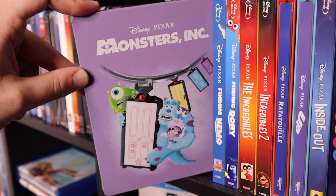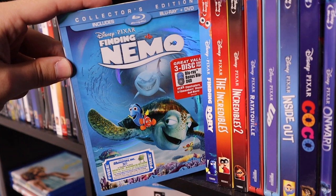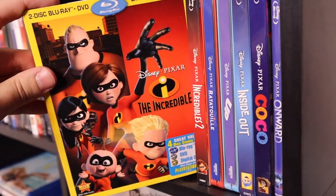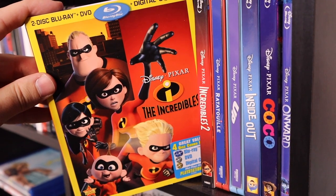Monsters, Inc., a glorious steelbook and a top three or four Pixar movie. Finding Nemo. I watched this movie 1,000 times in school growing up, so it's harder to rewatch now, but it is still an elite movie from Pixar. And Finding Dory, a cute little sequel. The Incredibles, a top five Pixar movie, and just a badass movie, really. This is one of the best superhero movies of our lives.